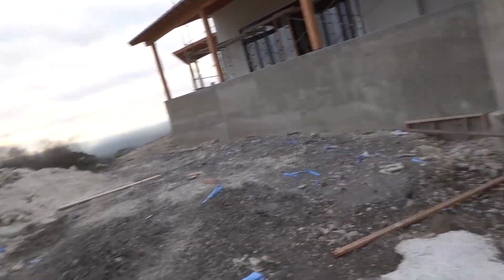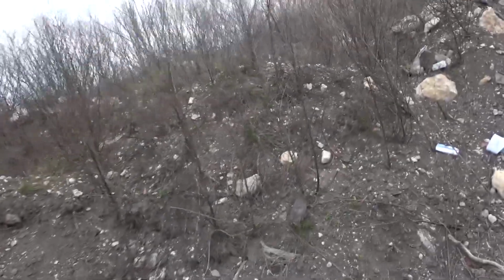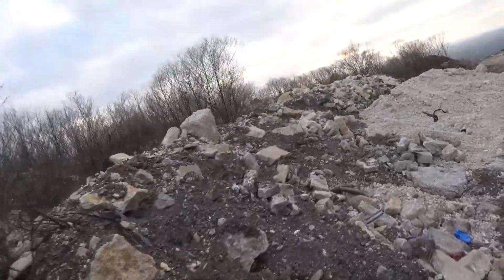So all this dirt we have out here, we have pushed away from the house just so we could get work done. But now it is time to pull all this up over here. A lot of our dirt has a lot of rocks in it. This part's not bad. You can see that, it's just a bunch of fill.